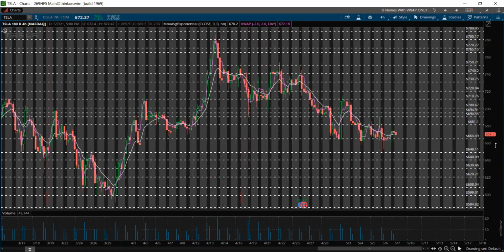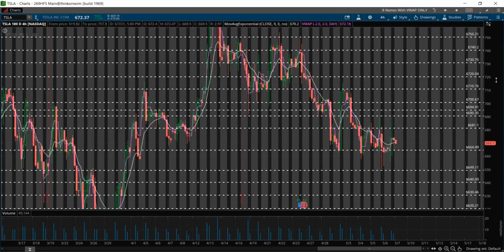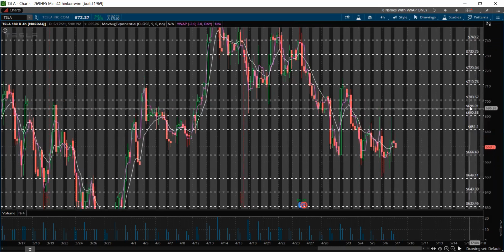Heading into next week, I am continuing to hold support at 665. If we do see weakness, I would not short 665. I would definitely short at 650. As you guys can see here, these long wicks did push as low as 650. So I would say 665 to 650 is a level of support. However, I would enter shorts at that 650 area for take profits at 640, 630, and 620. Now to the upside, if we do get past 682, I am looking at target number 1, 690, and 700.